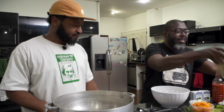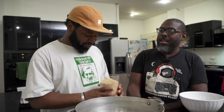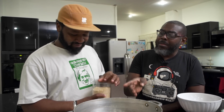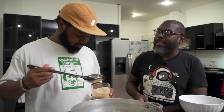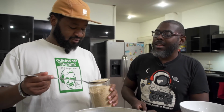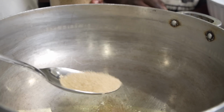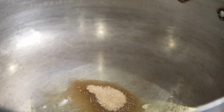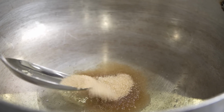Now, the brown sugar. How much do you put in? You could use the spoon and probably use half of that spoon. Like this, huh? Yeah. Put that in and then you can put a little more because we have a bit of chicken there. That should be good there.